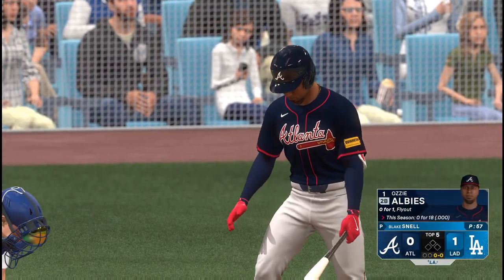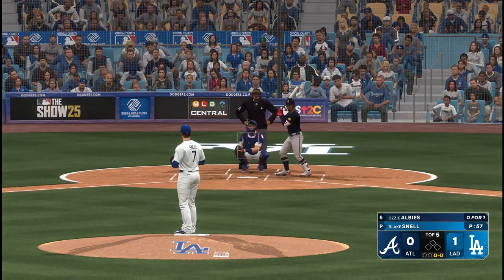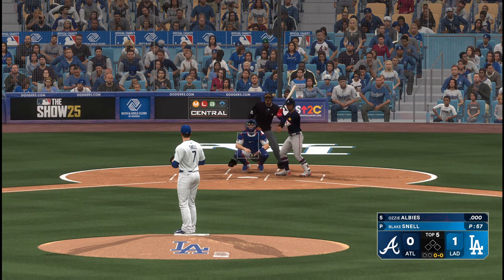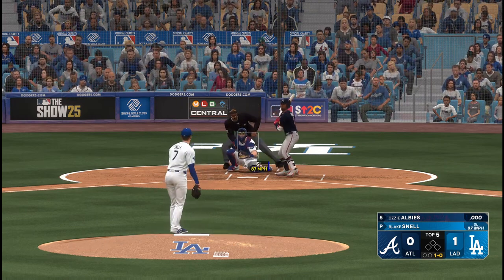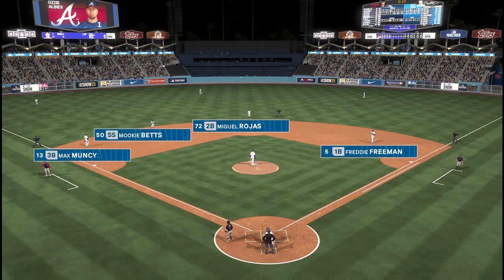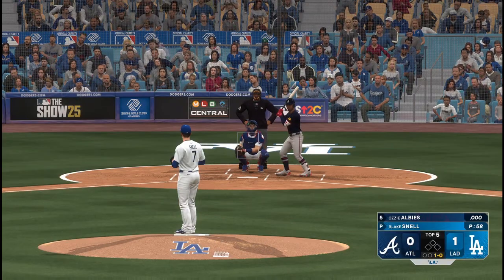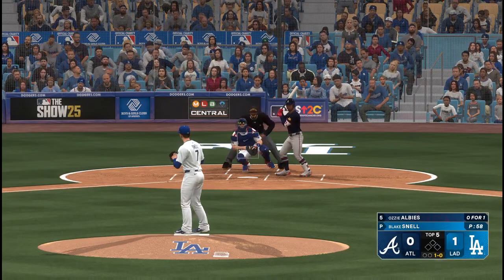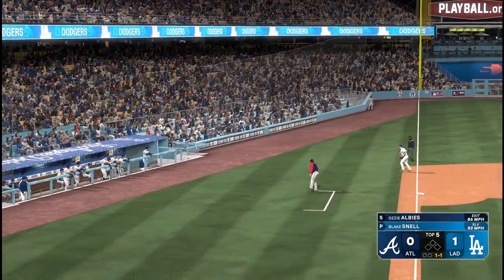We go to the top of the 5th. Here is Ozzie Albies up to hit. Snell back to work. That one off the mark, low, and it's 1-0. You know, these Braves just haven't produced as many competitive at-bats as I'd like to see in this one. They really haven't worked many deep counts or long at-bats, and that's fine if you're having a lot of success. But at this point, I think it's time to make an adjustment.